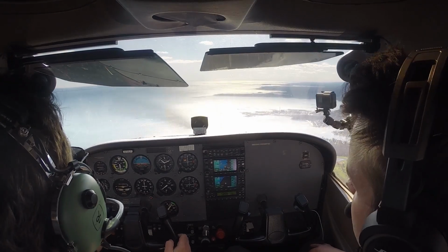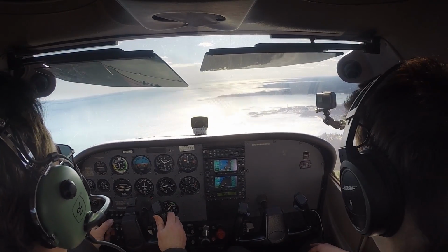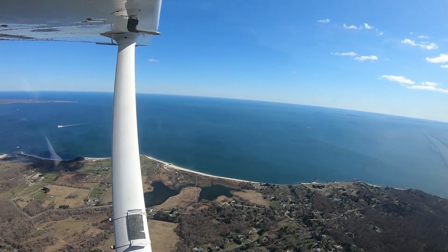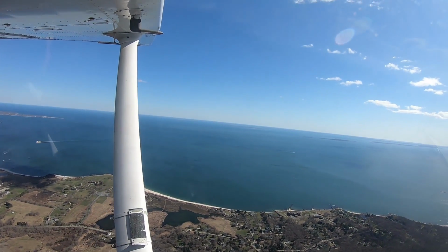Right. 33, touch and go. Cherokee 72 Quebec, runway 33 clear, touch and go. Wind 290 at 10, gust 25. 33, touch and go, 72 Quebec.